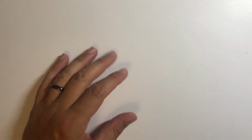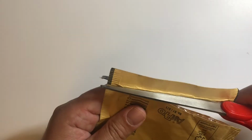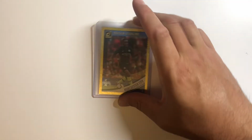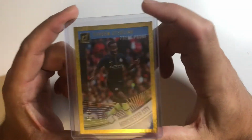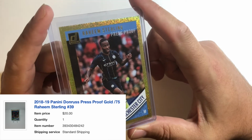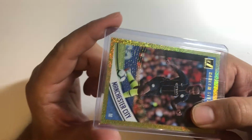Okay, let's start here. This odd little package. All right, cool. I don't know where this came from. Oh, the Netherlands. I love my international soccer thing going on. So this is again my 2018 Donruss Gold out of 75. You can see there.